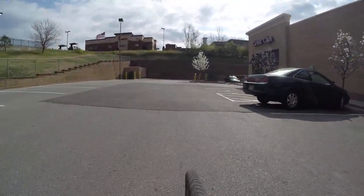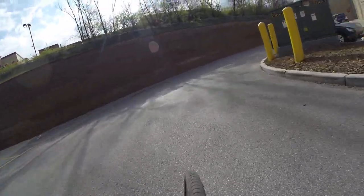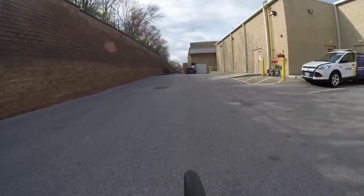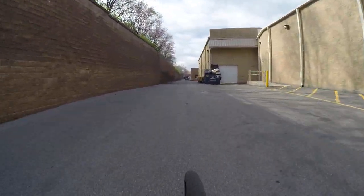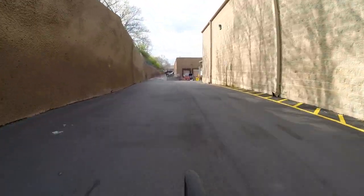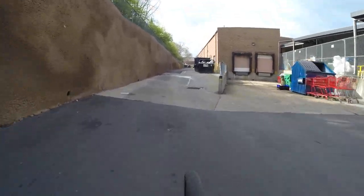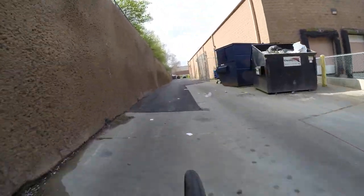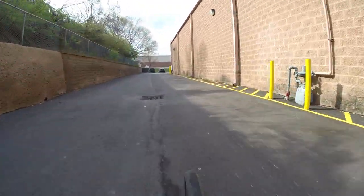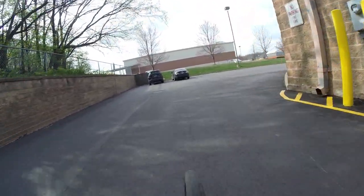All right. Instead of going behind the businesses today, all up in your business. This is the way to go. Big wall to the left. That is a tall wall. You must have dug out this shopping center, because it's up on a hill to my left.